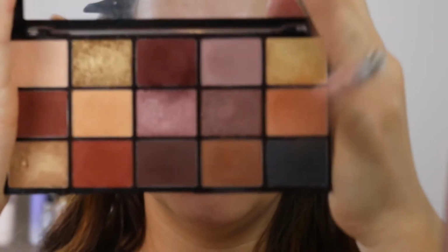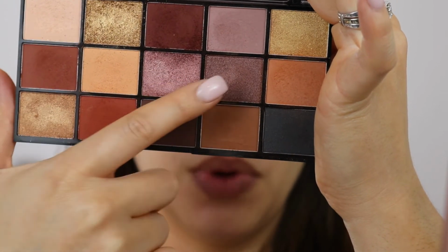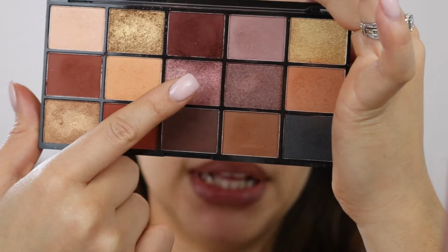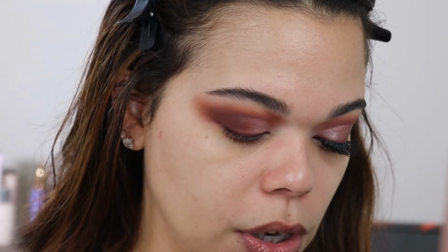Very nice. So now going back into that palette, once we've got a good blend going, we are gonna go into this shade right here as well as the one right next to it. This is gonna be in that middle section, and then we're gonna blend some of this into that very inner corner. I like to use a smaller shading brush for this, and we just alternate sides for when we're ready to switch the shades.